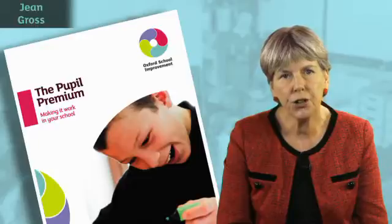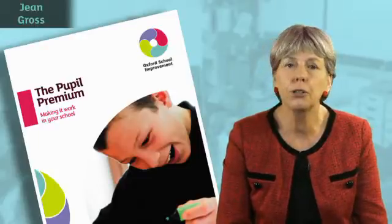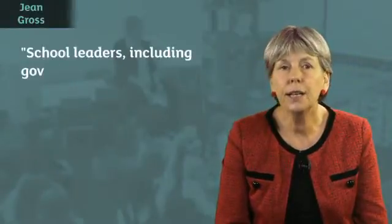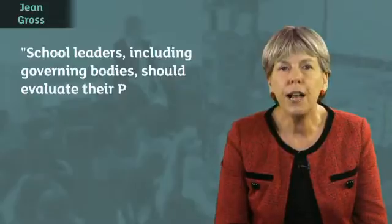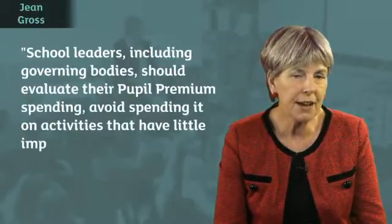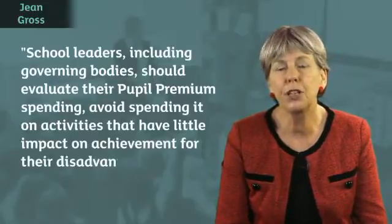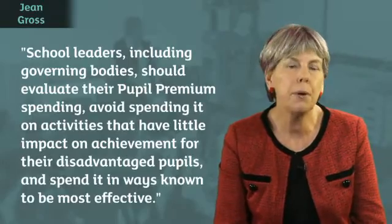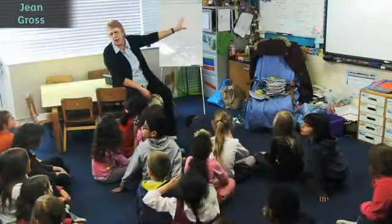It's the key challenge thrown to us by Ofsted in a recent report they wrote on schools' use of the pupil premium. This is what they said. School leaders, including governing bodies, should evaluate their pupil premium spending, avoid spending it on activities that have little impact on achievement for their disadvantaged pupils, and spend it in ways known to be most effective. This means you must have a good knowledge of what works for disadvantaged children, and that's what I will look at in the next film.